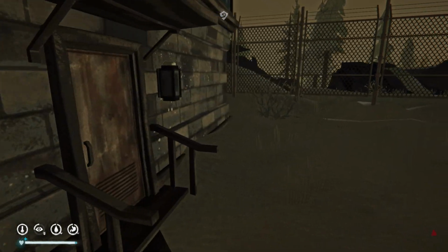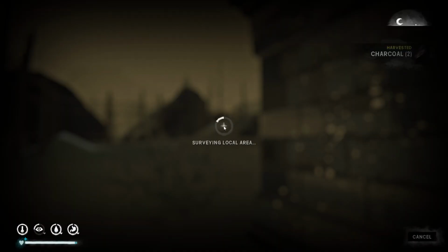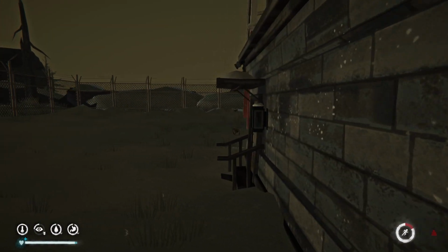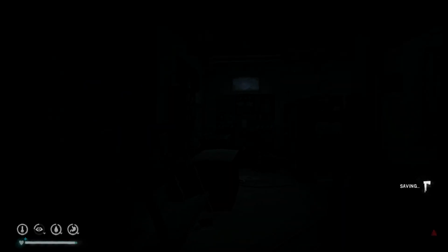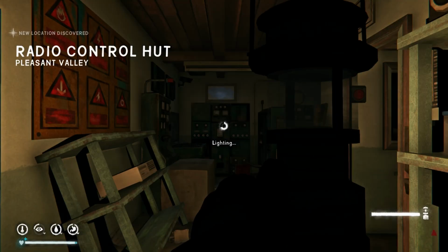This reminds me a little bit of the base I have in, oh, what's that game called again? Where you're the biker guy and you have his friends and there's zombies and things and you've got to survive and they have a base on top of a mountain. What's that game called again? I can't remember.